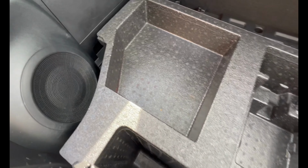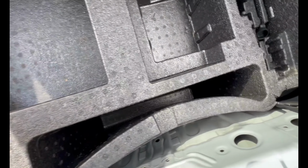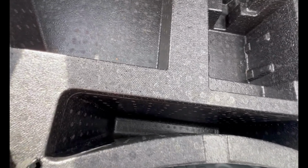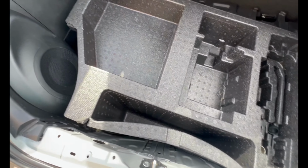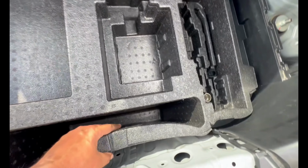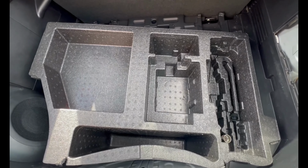So we'll kind of get in there. Unfortunately, due to this big cable wire, it's not letting this move freely. Don't really want to damage this. It's under styrofoam. If I do damage it, I suppose not too big of a deal. Gonna have to look for another one.